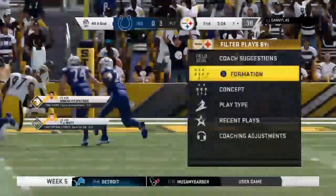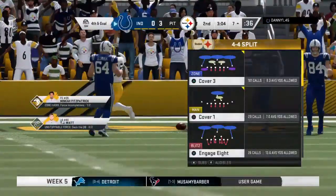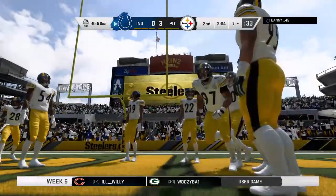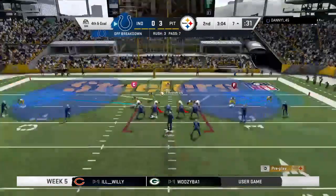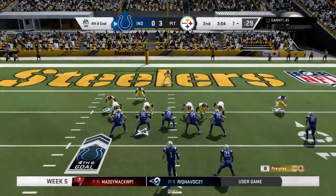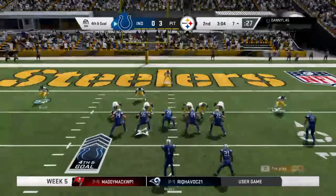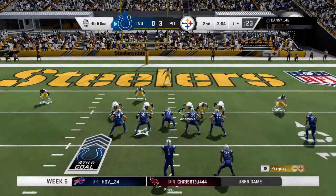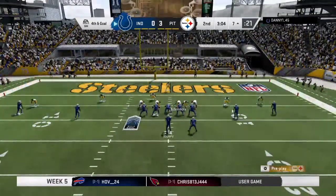Let's give this defense some credit now. They let the guys get downfield, but when push came to shove, they stood their ground, and now they'll likely force a field goal attempt. They're not going to kick it. A chip shot, but they're going for it down 3 on 4th down. Mike 54. Watch the slant. Show it.